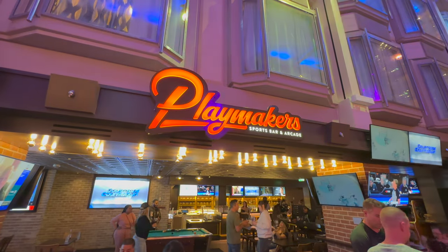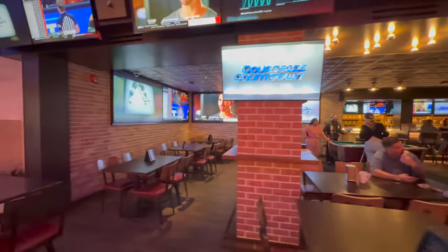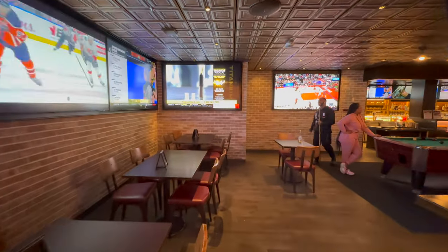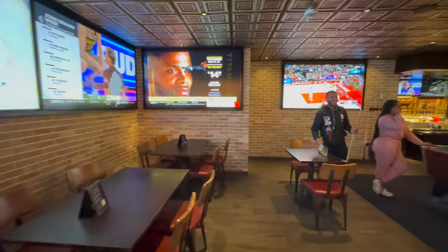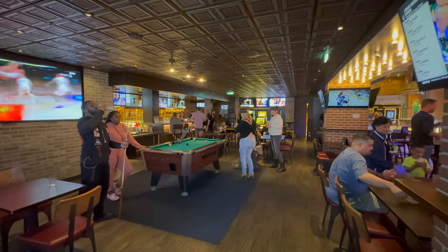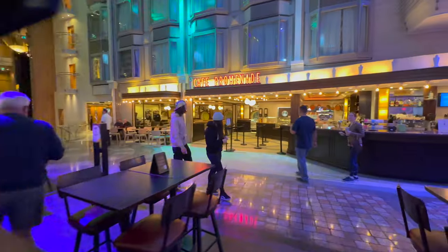Playmakers is Royal Caribbean's sports bar at sea. This is so you can never miss a game, even if you're on vacation. If you don't have the dining package, the food at Playmakers is super cheap and good, and the drinks are always cold. This is also where the pool table, foosball table, and some video games are located.